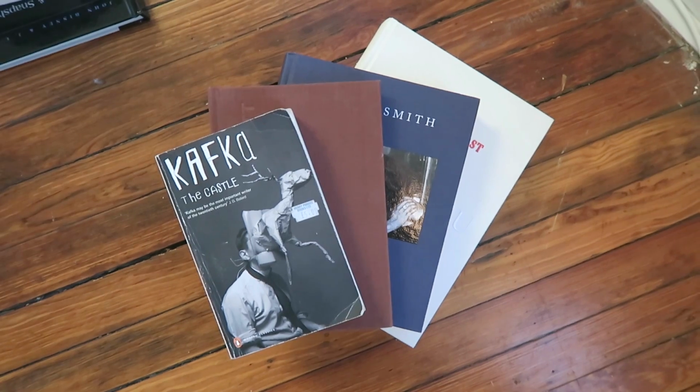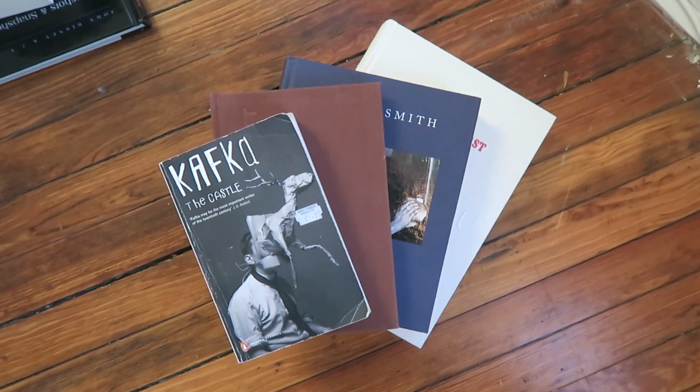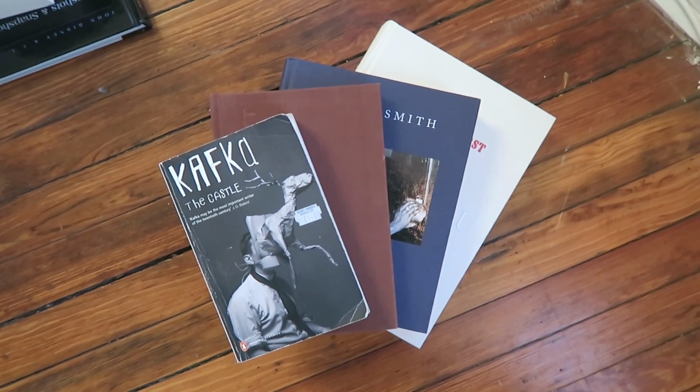Let's talk about some books right here. I just split it up in different sections, like fiction, nonfiction, little coffee table book, if you care to say that. But let's start off with this top guy, which was my favorite fiction book that I read last year.